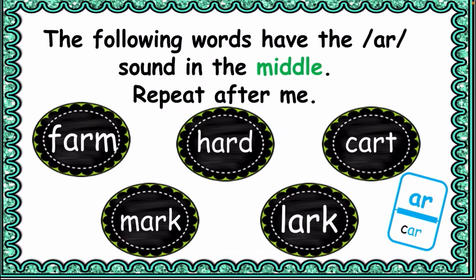The following words have the R sound in the middle. Repeat after me. Farm. Hard. Cart. Mark. Lark.